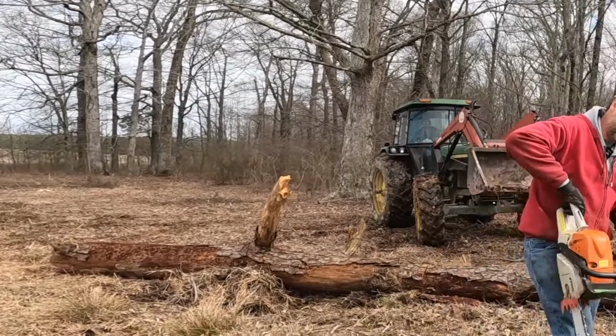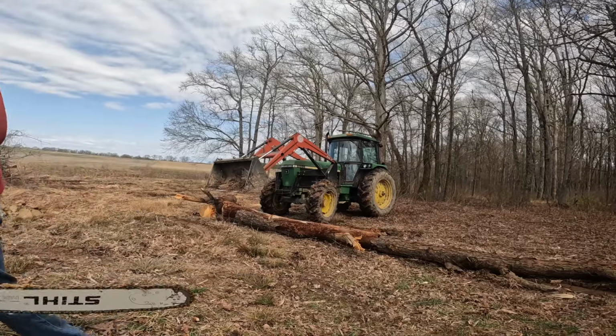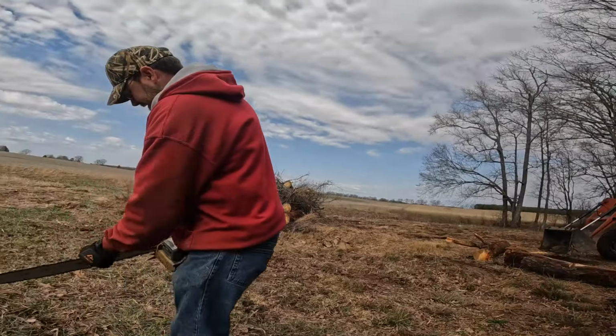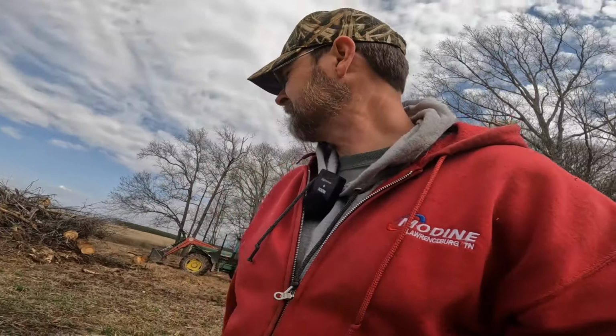All right, we got it out. It broke right there. An actual break. I ain't got to worry about cutting it again. That's good. You need a soft spot? No, I just paint when he's sawing it. Okay, we'll get her out. We'll go get some more cut.